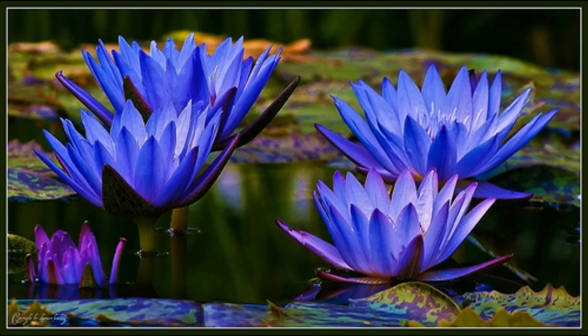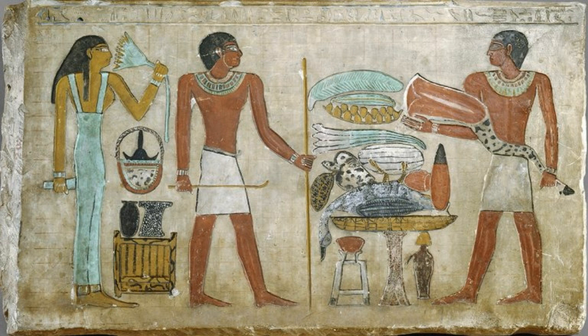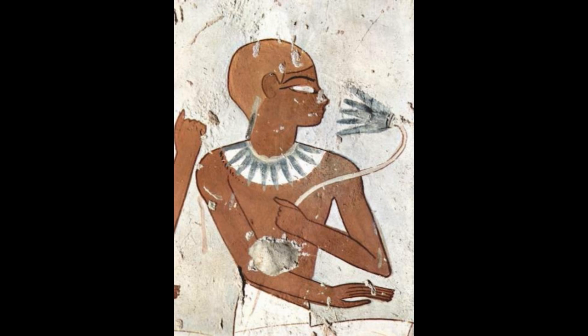Lotus flower in ancient Egypt. There were two types of lotus in ancient Egypt, the white lotus and the blue lotus. The most prized was the sweet-smelling blue lotus, with its elegant, pointed buds and cup-shaped flowers. Although due to climate change and land reclamation this flower is nowadays only found in the wild and the delta, it was widespread in ancient Egypt.